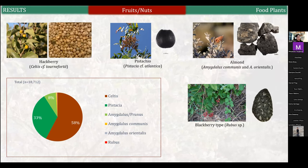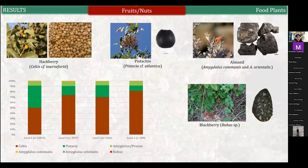Hackberries, even though today they are neglected, have many different uses, including both the fruit and branches. Their fruits are very sweet and can be eaten dried or fresh. Traditionally, there are different ways of using them, including juices and marmalades. And in any case, they are a very important source of sugar. Pistachio and almonds, other than their taste and filling characters, are very nutritional and fatty, as you would probably know. So all these types seem to have been important for Aşıklı inhabitants.